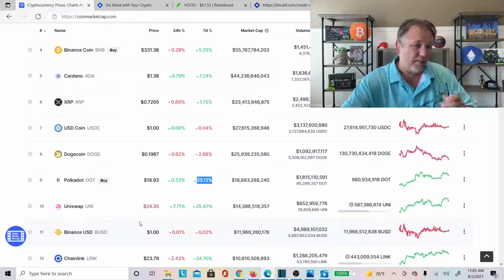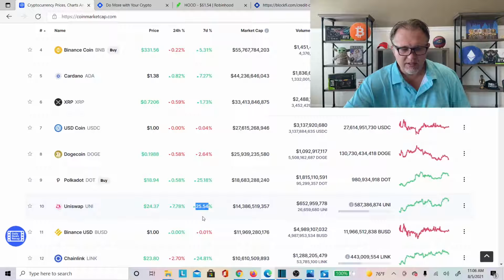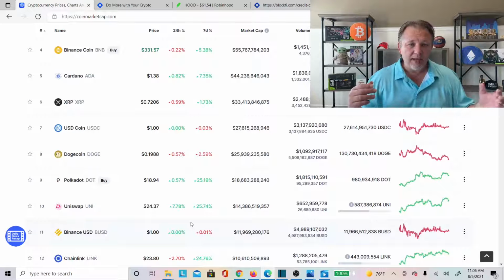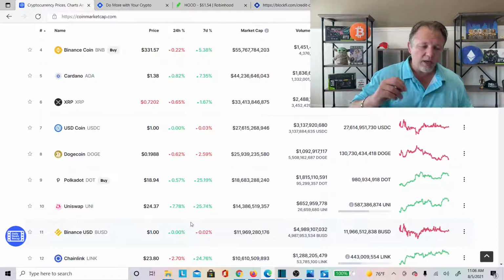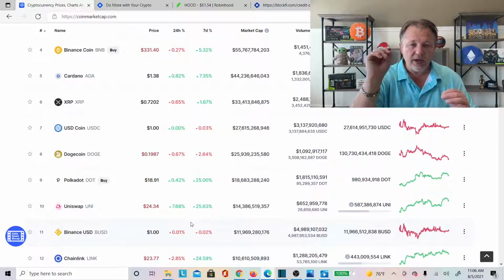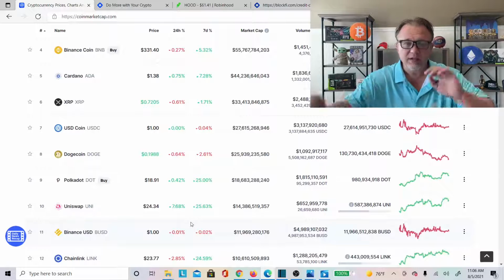Uniswap has been solid at that number 10. Uniswap is basically at over 25% in the last 7 days. So interesting, if you've been watching the channel, Uniswap and Polkadot have been really good cryptocurrencies that have been moving really well. So the reason we do this is to keep an eye on things. If I keep throwing out words like Polkadot and Binance Coin and Dogecoin and USD Coin, you can go on your Robinhood and, for the coins that they trade, you can actually select it. You can also go ahead and buy coins on Binance. We'll do a different video on Binance, not on this particular time.